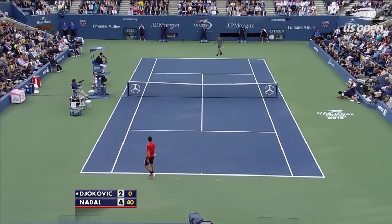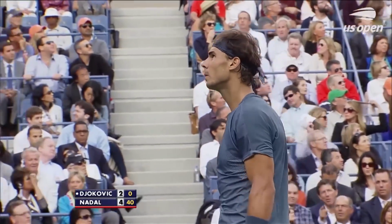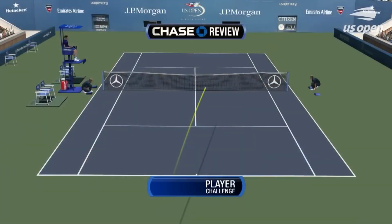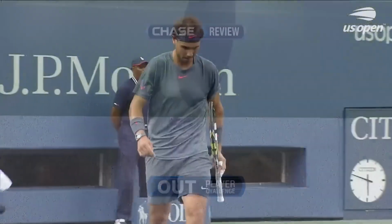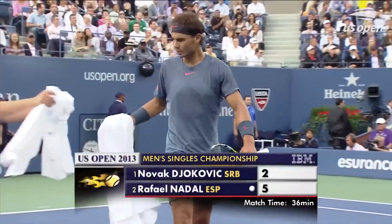Nadal is challenging the call on the left baseline. The ball was called in. What did you think? I thought that might have been long. It sure did seem like it carried just a little bit, didn't it? Well, let's watch it all together. It was out. Game Nadal. And now he'll be serving for the first set.